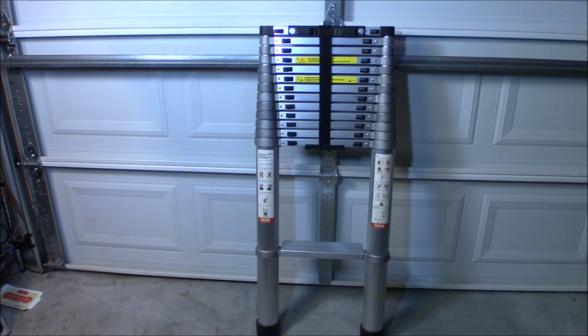It was a little wood one, maybe 6 feet tall. Really didn't do the job. Definitely couldn't climb up on the roof with it, and definitely didn't help much with putting up antennas. So I decided to go out and get a decent ladder. Then I came across this one, and I have used this thing now for about a month.